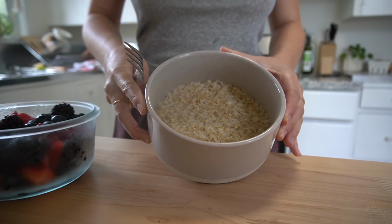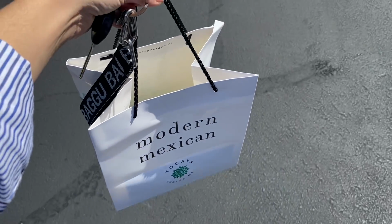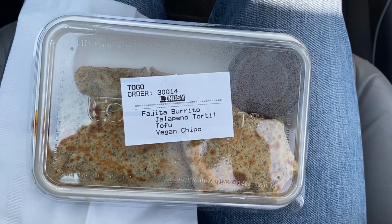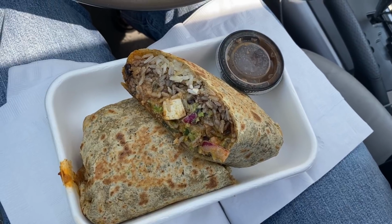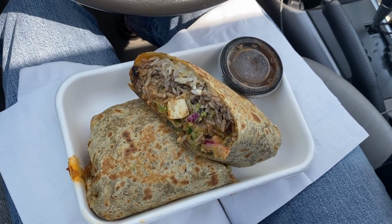Mondays are usually pretty busy for me, so I just made some oatmeal with fruit, and while I was out, I got a burrito from Takaya, and I feel like I finally nailed my perfect order, which is a fajita burrito with the adobo tofu and chipotle jack cheese. It wasn't gluten-free. I didn't think about that with the tortilla, but I had absolutely no regrets.